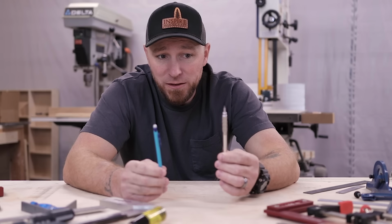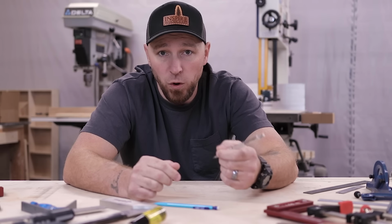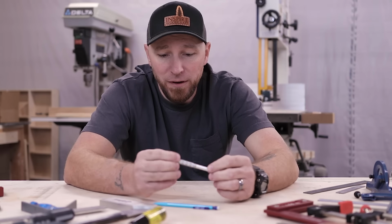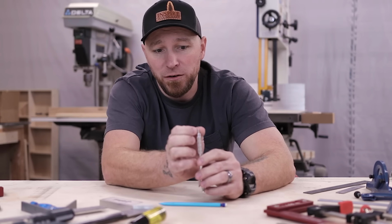What I really like about this pencil is the form factor to begin with. When I hold it in my hand, I feel like I'm holding something solid. It's much heavier. It's got a lot of metal going on. And I really like the tip, which I don't know if you guys are going to be able to see or not, but the tip comes down to a really fine point.